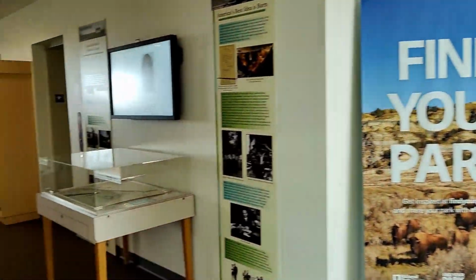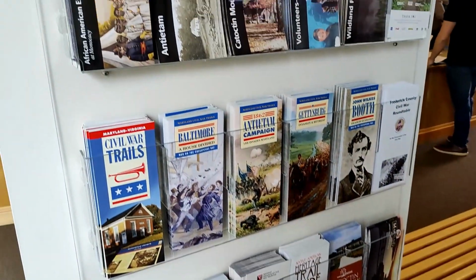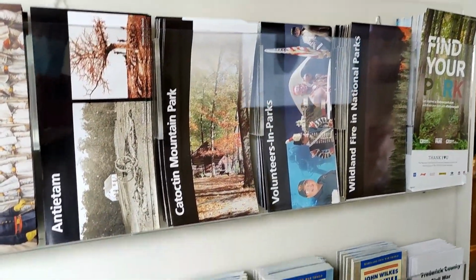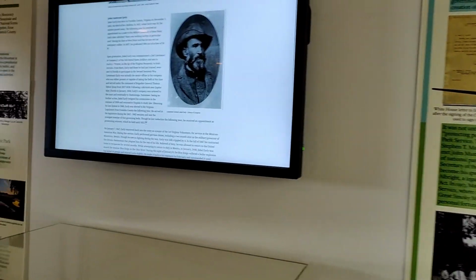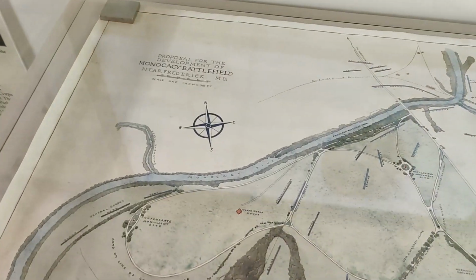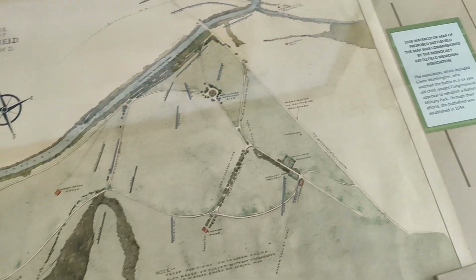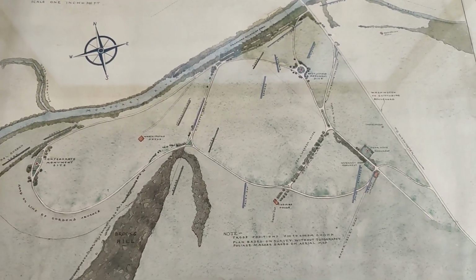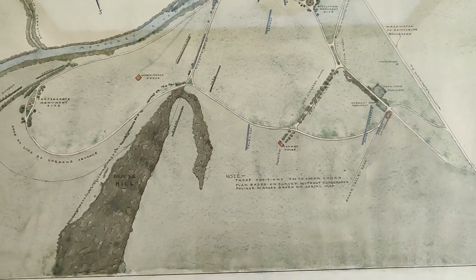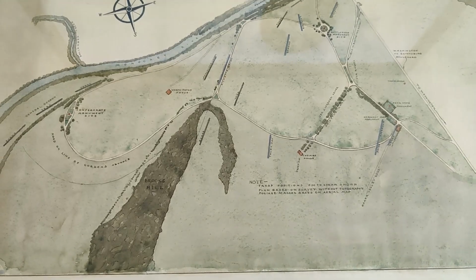Here we are on the inside. They got a little store here, little maps and brochures. Let's see if they have one of the park here. Doesn't look like they do, but they also have some more information here, and a great, very old map of the area. This is apparently a map from 1928. This is for the development of the Monocacy Battlefield, as they were restoring it for historical purposes.